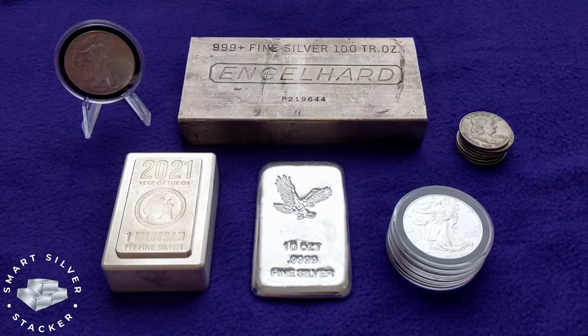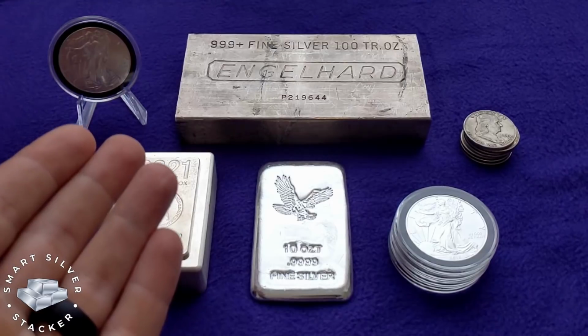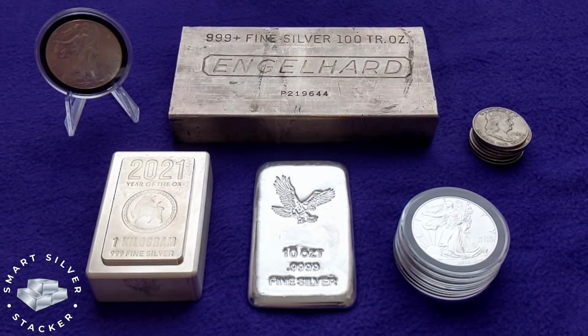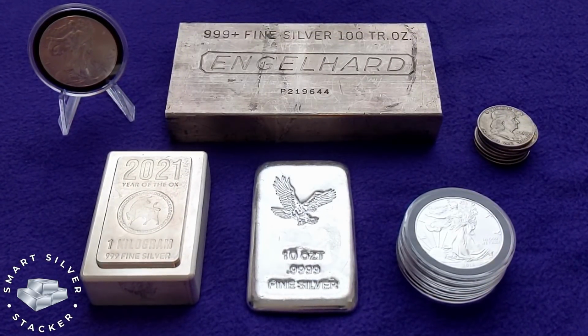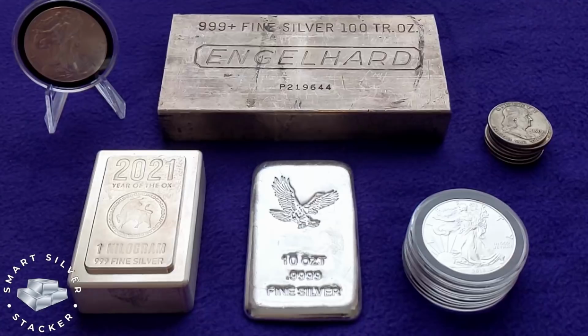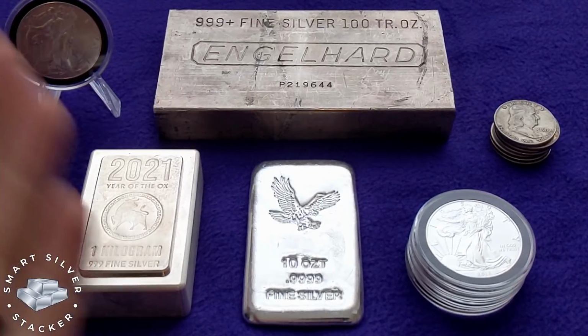I'll be giving you my thoughts on kind of the obvious exit strategies of just selling your metals, but also I do want to cover an alternative, possibly more advantageous exit strategy that can allow you to retain your precious metals in the long run and also to extract some value from them. So let's get to it.